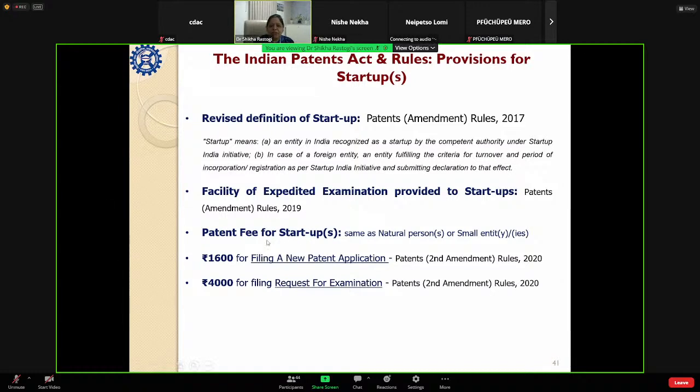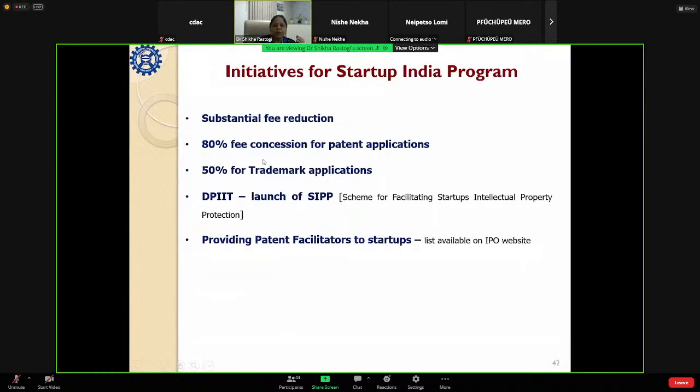So the patent fees for startups have also been drastically reduced and made similar to that of a natural person or a small entity. For filing a new patent application, for organizations like CSR, we have to spend 8,000 rupees. But for startups, it is only 1,600. That is a slash of 80%. Likewise, the request for examination fee for CSR is 20,000. But for startups, it's very less. So the initiatives for the Startup India program by the government are substantial fee reduction: 80% fee concession for patent applications, 50% for trademarks also.